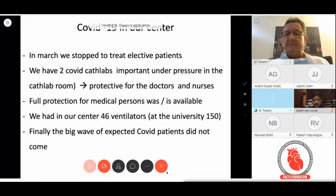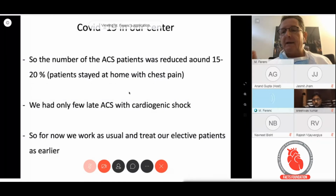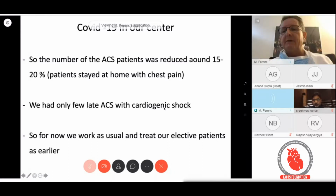And what we observed, and maybe you also observed this in India: if you compare April 2020 with April 2019, we have a reduction of patients with acute coronary syndrome of around 15 to 20%. And what is the explanation for that? Many patients are staying at home and just tolerating chest pain, and they came too late to the hospital. They came already in cardiogenic shock, and this is difficult for us to manage.